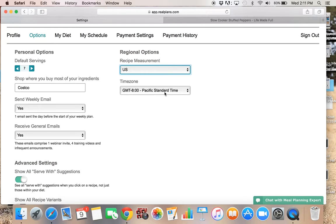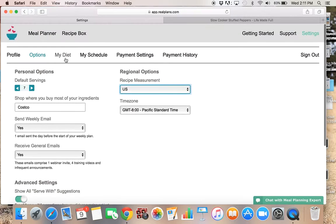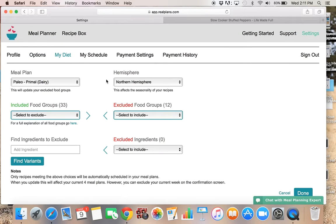And then you set your time zone so they can kind of tell you when you need to go shopping and all of that. So once you get your options set, you go to your diet. This is what is so cool and unique about this program. So you click on what your type of diet is.